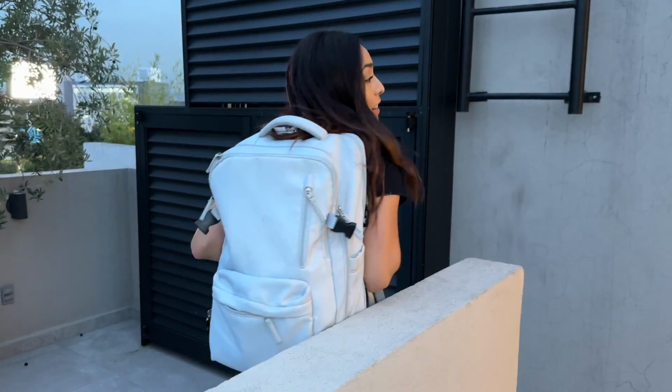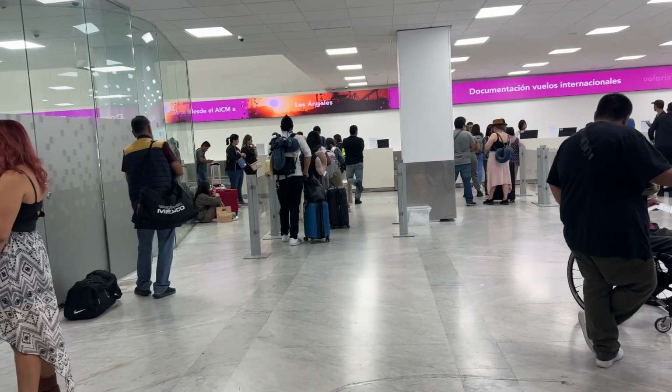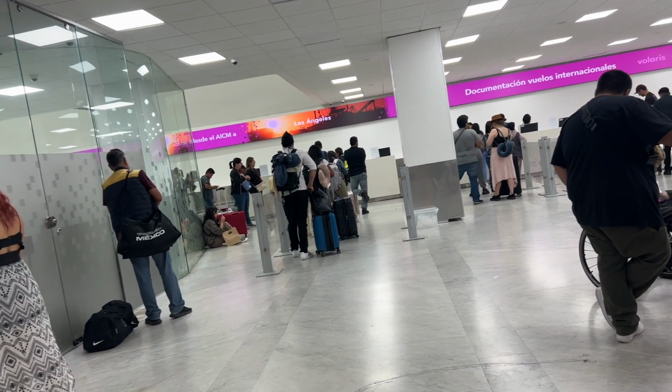plenty of time for a domestic flight when you only have a backpack. We weren't checking any bags. We literally just needed to get in line because we couldn't check in, but we didn't expect that there were going to be dozens and dozens of other people there with the exact same problem. We arrive and there are several long lines at the Volaris desks.